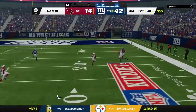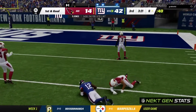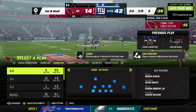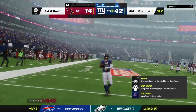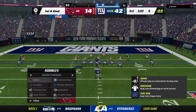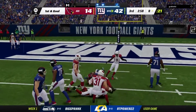Going deep downfield for Ross. And he's got it inside the 10. It's a big-time play there for the G-Men. 52 yards. And that looked almost to be a case of a quarterback saying, hey, I'm going to throw this as far as I can and hope you run under it. Mission accomplished.